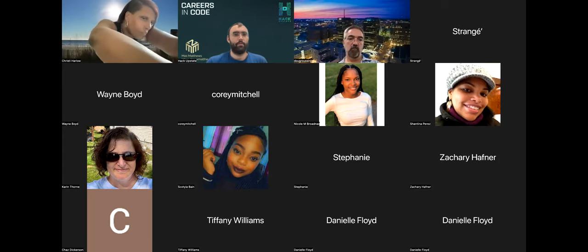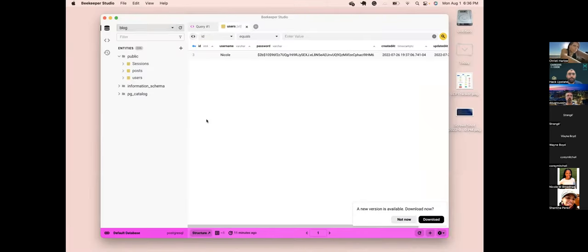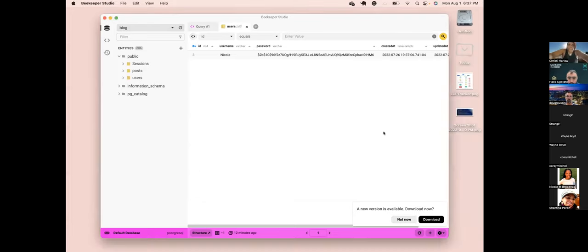Go ahead, Nicole. Okay, now your Postgres probably isn't running, so open the Postgres app. Or go to the elephant up top. Yep. Okay, it is running. And okay, go back to your code.